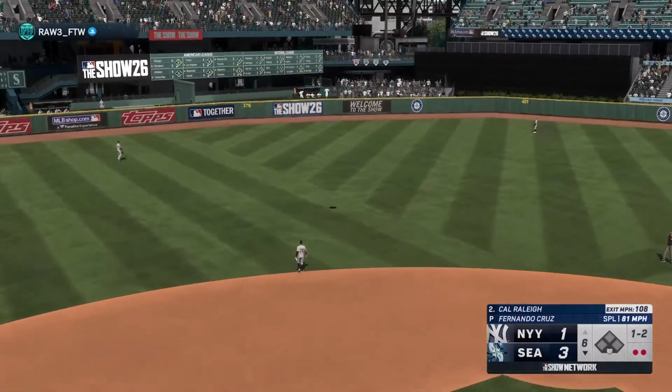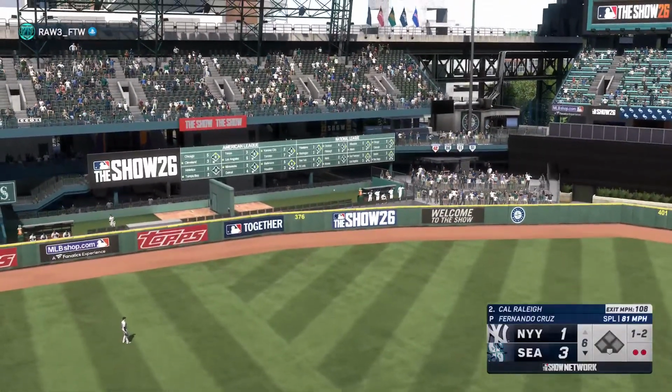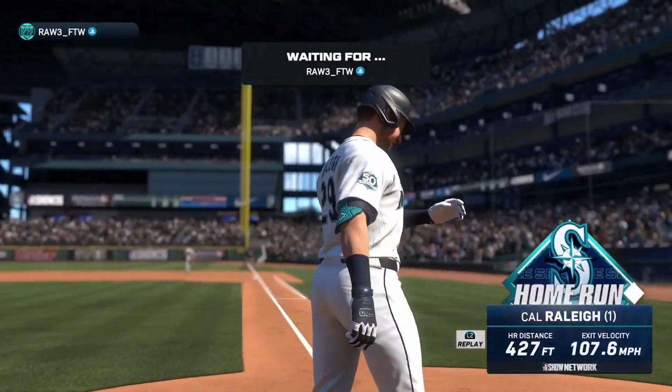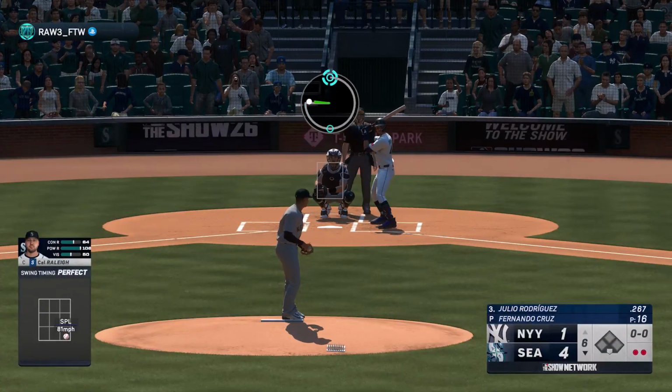Crushed. Left center field. This one's deep. Forget it. A massive home run. And they tack one on the board. It's 4-1.